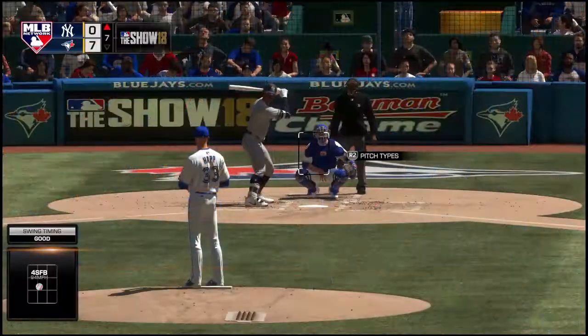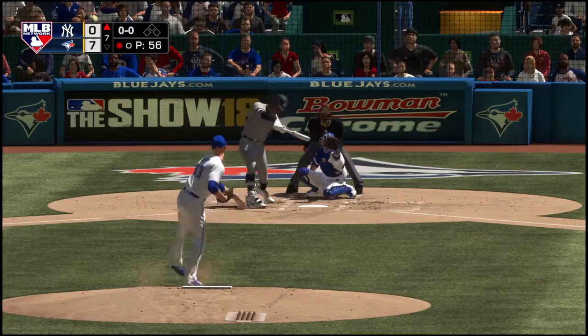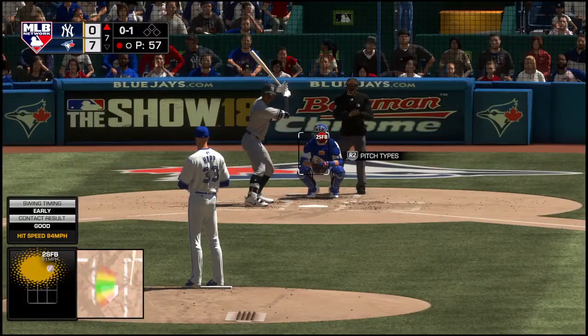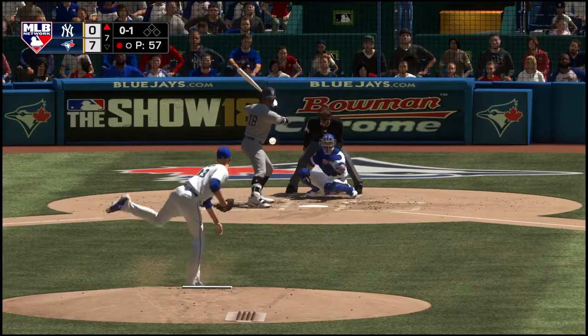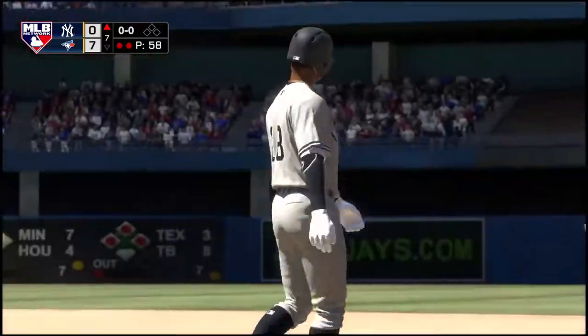Here's Didi Gregorius. 0 for 2 here to start the afternoon. First pitch on its way. And this is hit hard to the right side, but foul. Into the windup. Here comes the 0-1. Pulls this one into the air out into right field. Solarte ranges back, and he has it for out number 2.